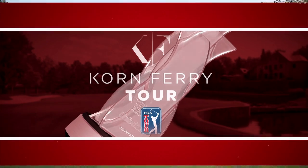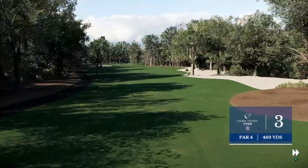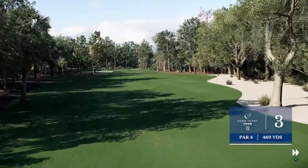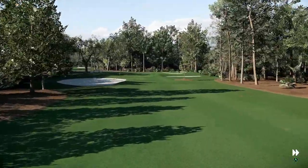This third hole at 469 yards is pure Harbour Town. It's narrow. The emphasis here is on hit your tee shot in play, and a par is a good score, I promise you.